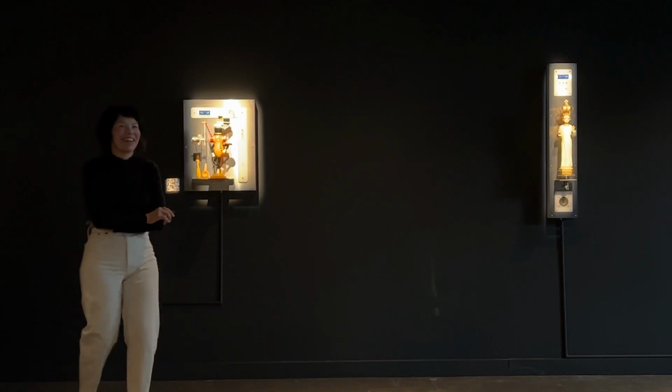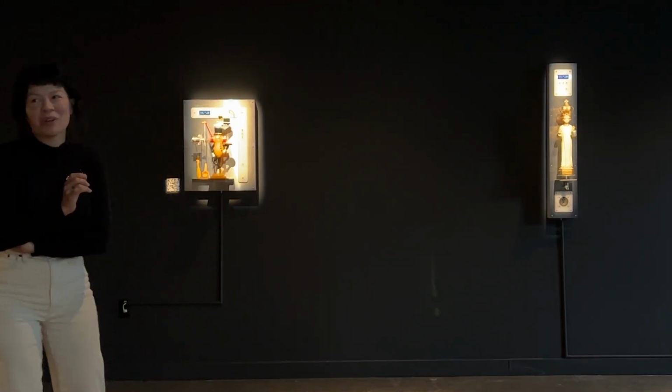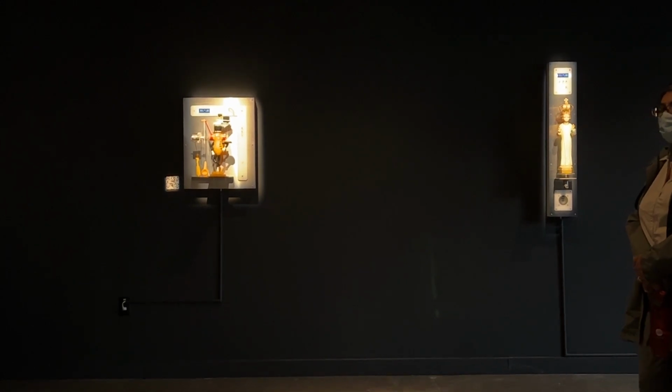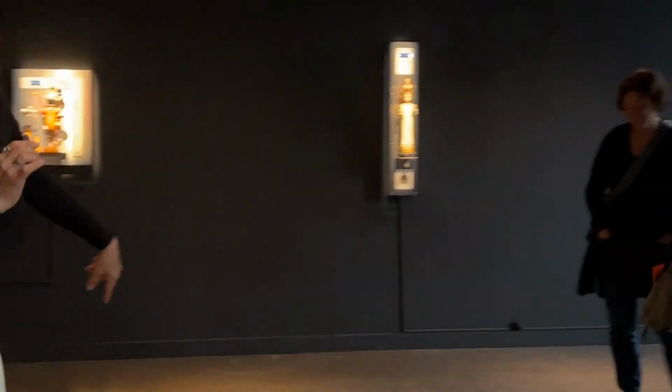Amen. Like right on cue. We have one more artist in the exhibition. Their name is L.A. Samuelson, and they are a Denver artist. And we're going to walk just around the other side to take a peek at their piece.